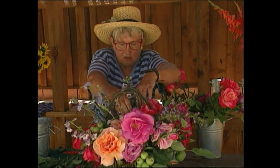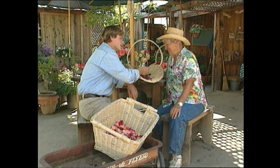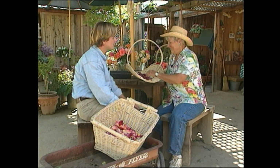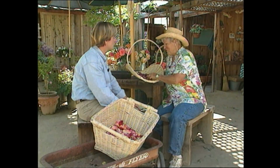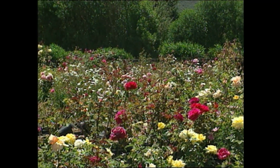Susanna Gamble at Gamble's Flower Farm is a pro at the art of making the most of roses. Susanna, you make such beautiful potpourri. How did you get started doing this? Well, Alan, it's just a byproduct of a flower farm. We have all these roses, and it's just natural to dry them because they're so pretty.